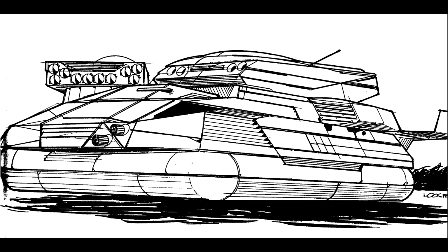Variants. The most common variant of the Drillson replaces the LRM-10 rack with more SRM-2 racks. The laser is never removed because of the usefulness of the Evil Eye.